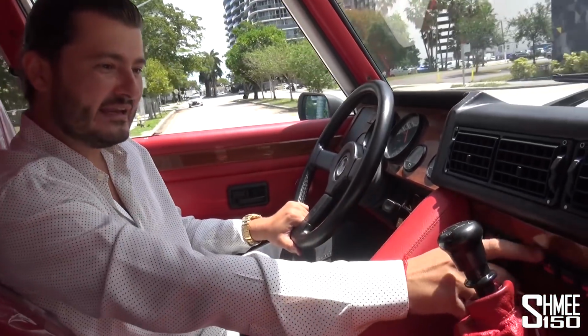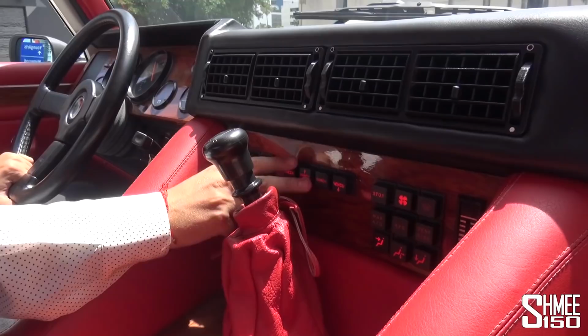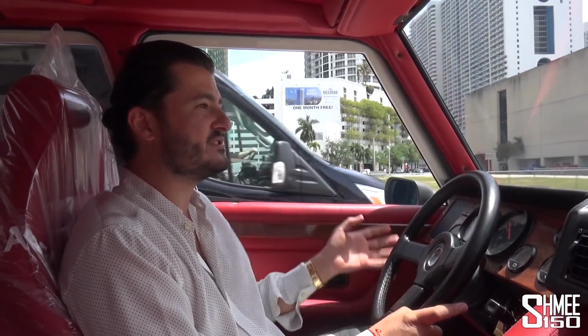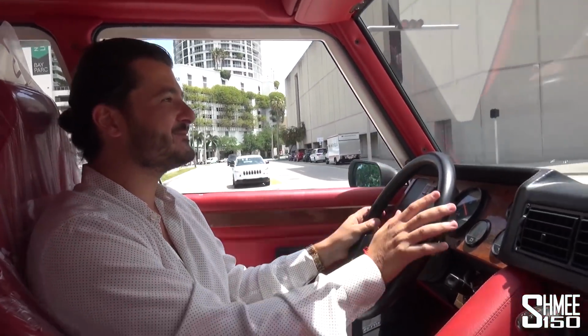And you know what's funny? It even has a winch that was installed at the factory. You've got your winch controls here. And listen, this is just so cool. It so describes a period of 80s excessiveness. And that's what I love about this.